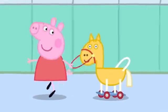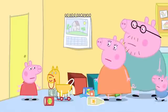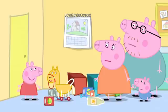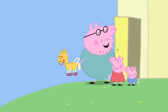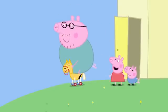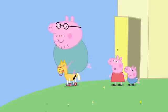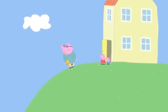Peppa likes playing with Twinkle Toes. Whoops! Perhaps you should play with the toy horse outside. Yes, Mummy. It's a bit steep here. Maybe you should play at the bottom of the hill. And the quickest way down the hill is to ride down. Are you sure, Daddy? Don't crash like you always do. Ho, ho! I know what I'm doing, Peppa. I'm a grown-up.